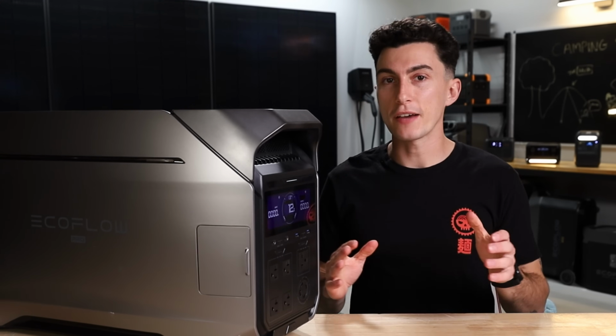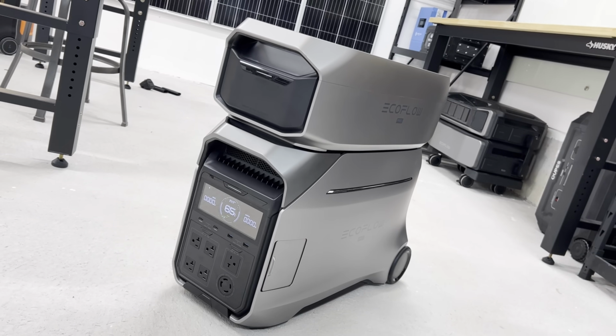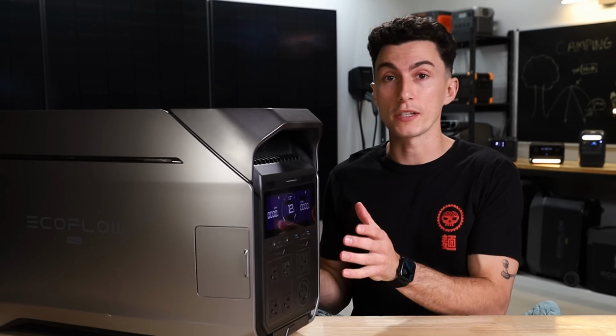In this category, I would definitely make sure that you find something that has a 30 amp. Most trailers and RVs will plug directly into that. Bonus points, something like the Delta Pro 3 actually does 240 volts right out of the generator plug, so if you needed it, you have access to a ton of power from a little unit like this.